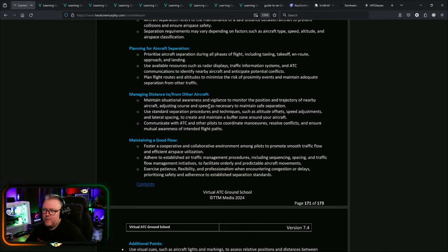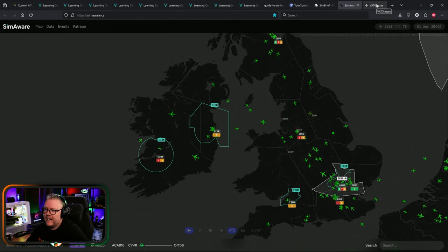So maintaining situational awareness. You can also use the standard separation procedures and techniques. But you can also use some of the other things like ADS-B if you have it on the aircraft. Depending on the aircraft, you have an idea. And you can also look at Simaware or VAC glasses. They update fairly quickly, and they'll give you a bit of information on what's happening.